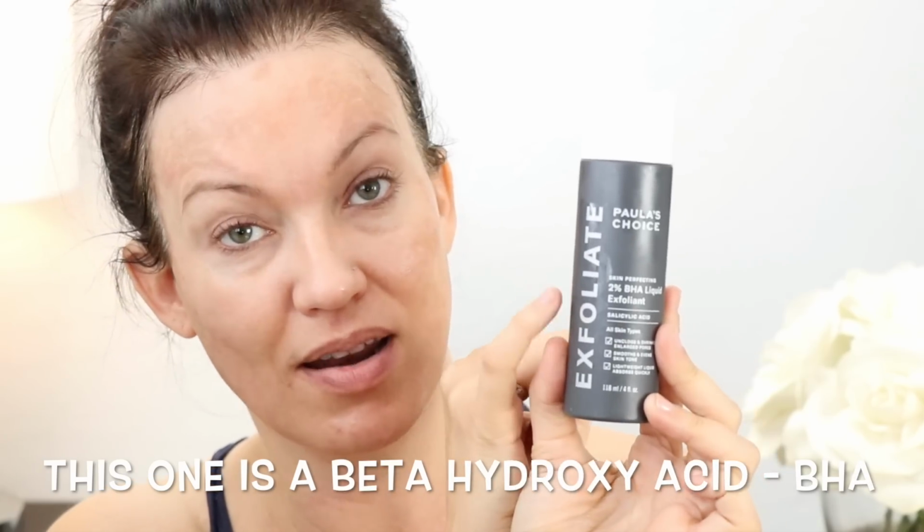So if I want something to get rid of the dull skin on the surface and smooth out any dryness or anything like that, I will use this alpha hydroxy acid product, which is the lactic acid. If I am wanting to have the product go deeper into my pores and clear out anything that's deep in my pores, I will use this product that I just showed.